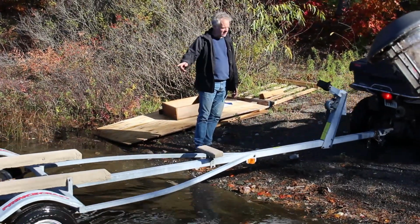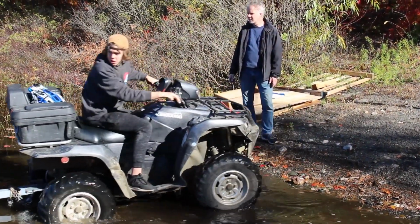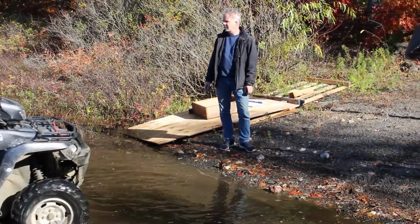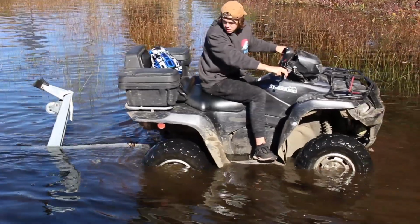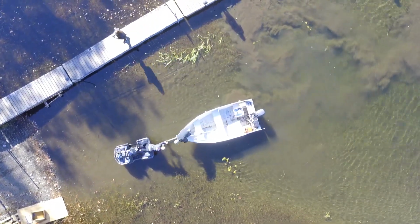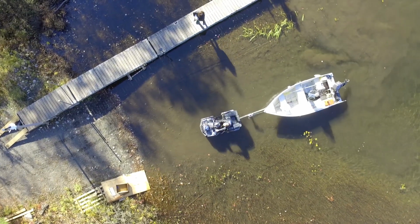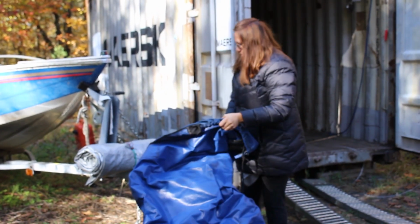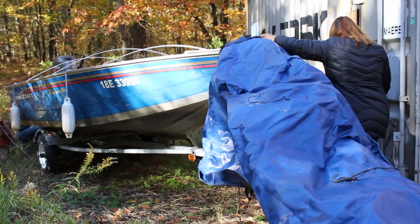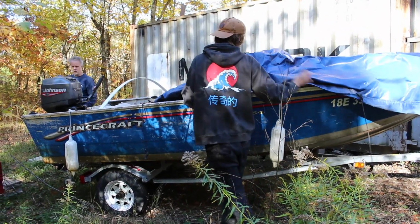The water was lower than normal this fall, and we had to really go deep with the ATV to get the boat onto the trailer. It's always a bit of maneuvering to get this to work, but after getting a little run at it, we got it up there, cranked it on, and pulled her out. High and dry for another winter.